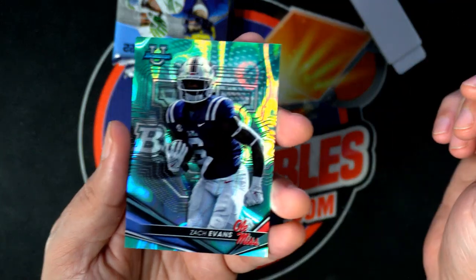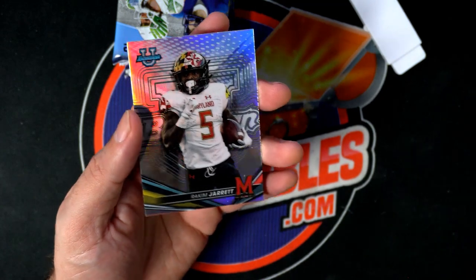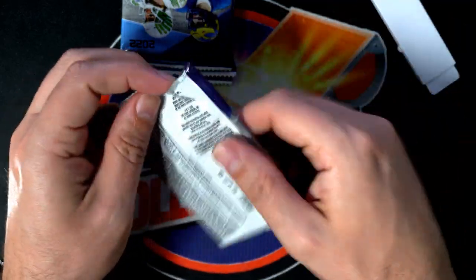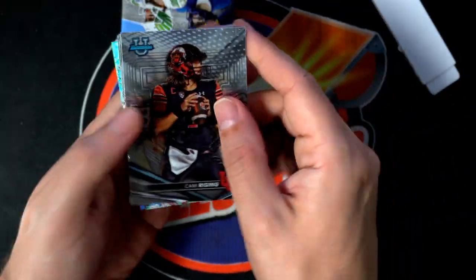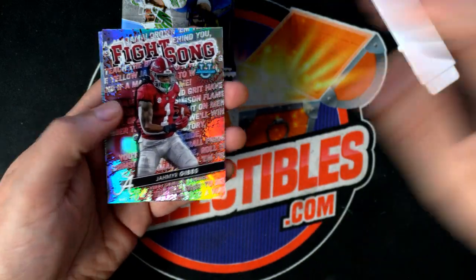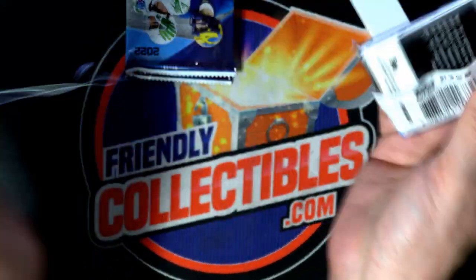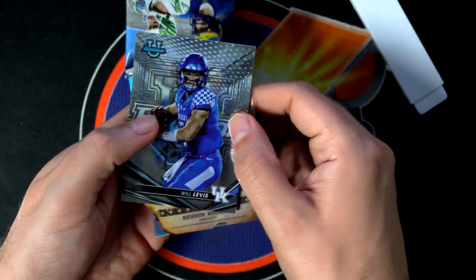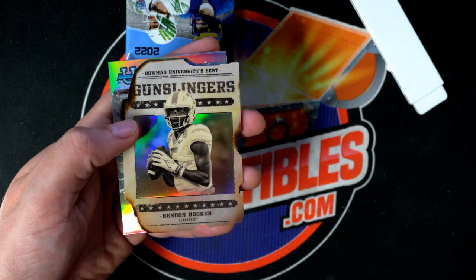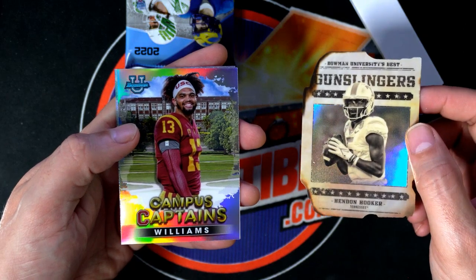These look so cool, don't they? Fight Song Gibbs. There's a Will Levis right there. That's good stuff. Titans Will Levis. Hooker. Caleb Williams.